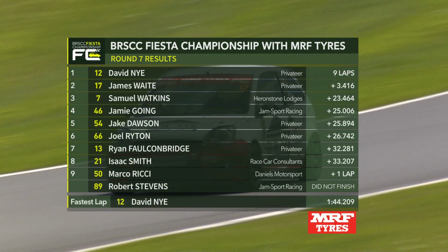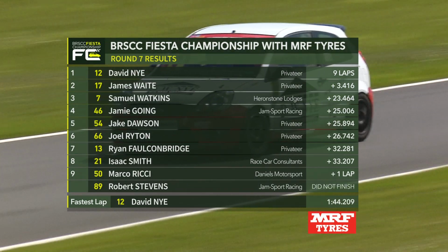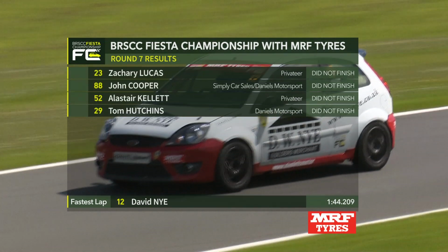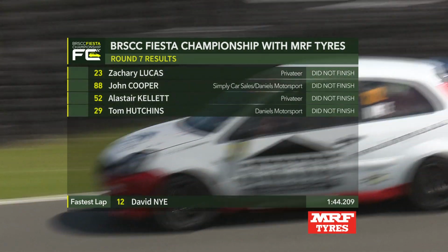So the order was David Nye, James Waite, Sam Watkins, Jamie Going and Jake Dawson. Joel Reiter next, Ryan Falconbridge, Isaac Smith and Marco Ricci completing the finishers in 9th place. Fastest lap going to David Nye.